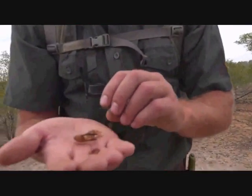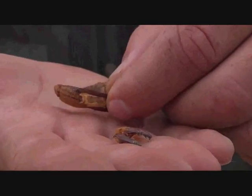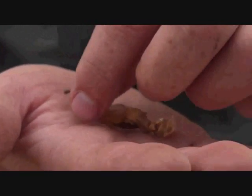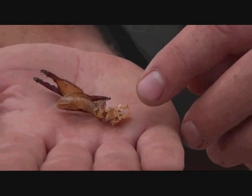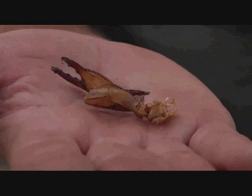Obviously a bird has caught a scorpion and has fed on the scorpion. That's all that's left of this scorpion's pincers. So it would have been like that. But the rest of the scorpion, this is where his head and the rest of his body would have come along, has been eaten by something.